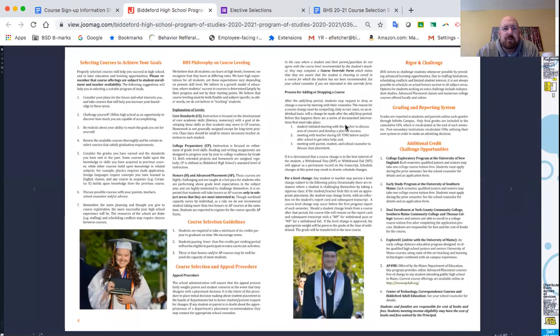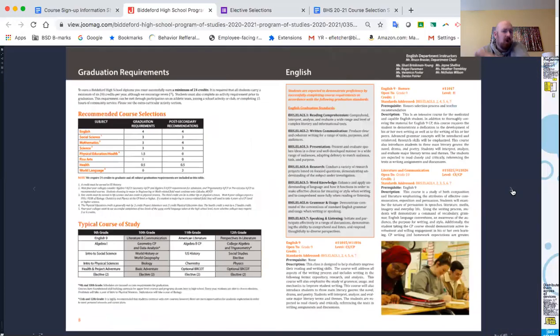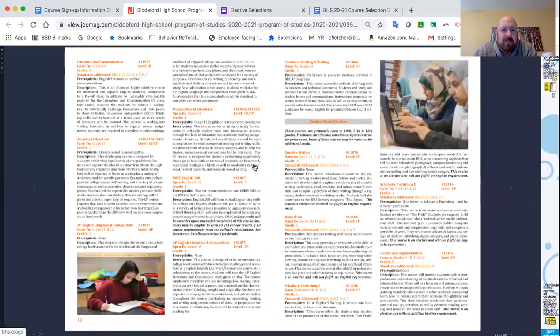You'll notice that there is some information on how we level our courses, adding and dropping courses in the future. They outline our advanced placement program. Our extracurriculars are in here. There are some samples of what schedules might look like or what typical course studies look like as you go down through. Course requirements are in here. And then we get into a list of what all of the classes offered at Biddeford High School look like.